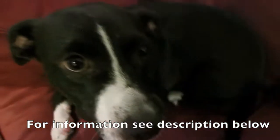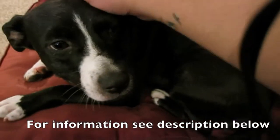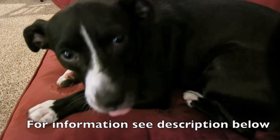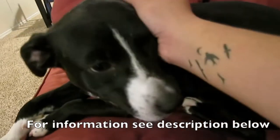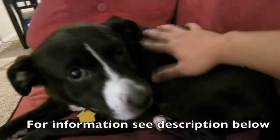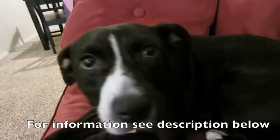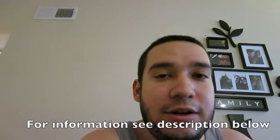Her name is Tequila, and she's a pit terrier mix, and she is the sweetest little dog ever. She's so cute. She's 3 years old and under 40 pounds. She doesn't pull on her leash. She's house trained. She's a sweetie. So we should be able to find her a home soon. We just got her 2 days ago, and we're really happy that we got her.